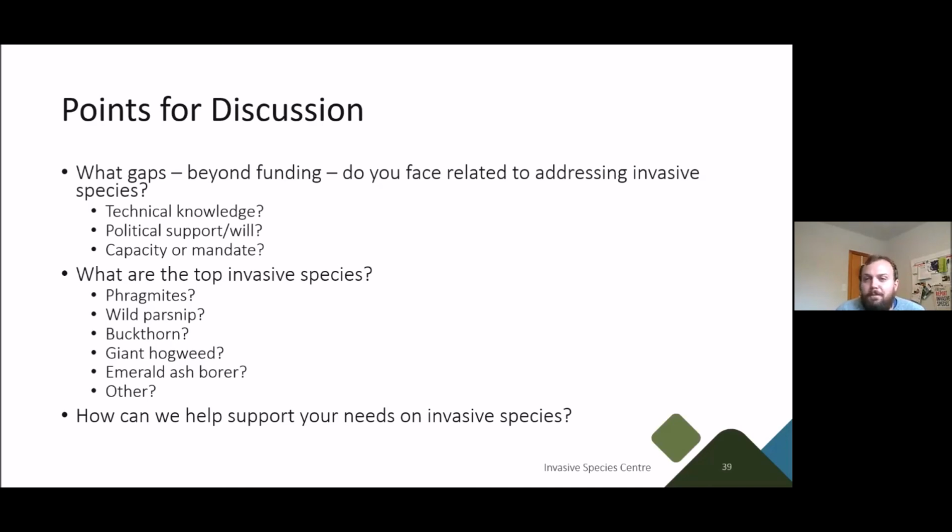If you have any gaps, it's always an interesting question. I think we're trying to understand people in the community, especially in the Muskoka area. What are the challenges you're facing around invasive species in the communities that you live within? Is it technical knowledge on the staffing level? Is it political capacity and support? Is it just capacity on staffing? Is it mandate? Aside from budget, which always seems to be the good gap, any thoughts on that, in terms of issues you can identify for us to try and find a way to jump in on?